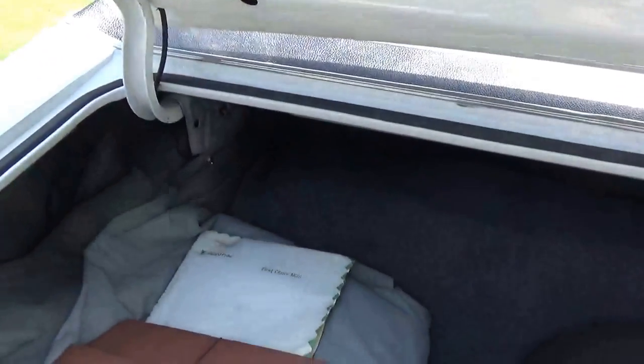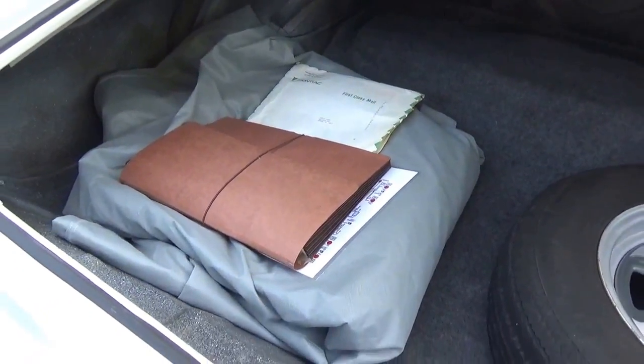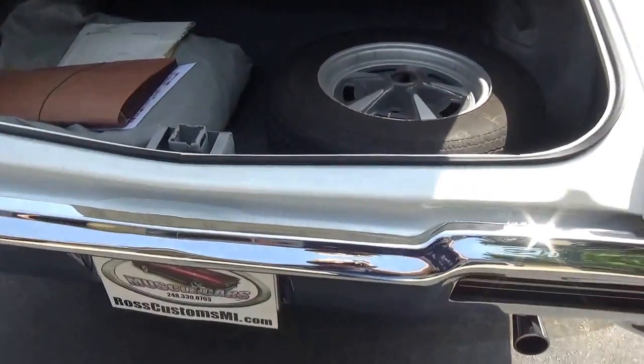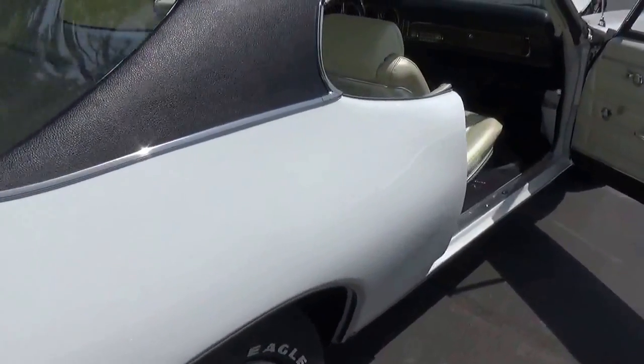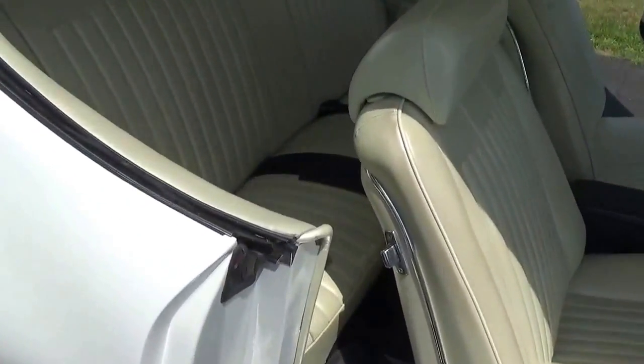And you can see there you have the PHS documentation on the car. We have the whole folder of receipts of the build. Comes with the car cover. Just a super nice car, guys. And this guy's owned this car since 1998. Super nice.